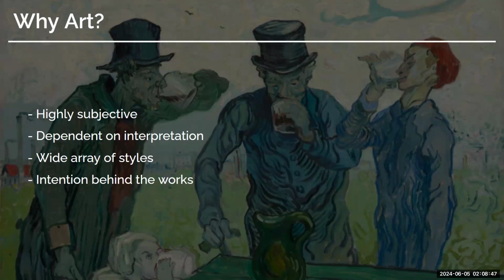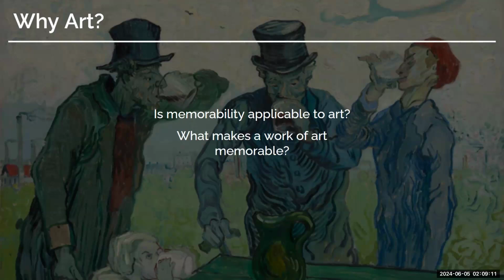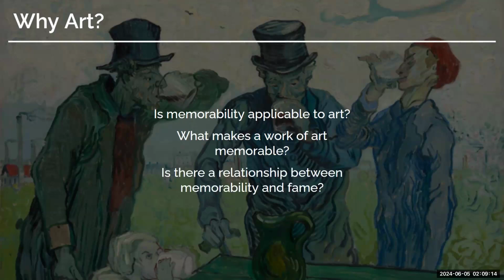And also there's an intention behind the work. As opposed to a picture of a naturalistic scene, someone making an artwork may actually want you to remember it or want you to come away with a specific message. So that's what makes it unique as opposed to other visual stimuli, which is what I'm really interested in. So because of that, our questions were, is memorability even applicable to something as subjective as art? And what makes a work of art memorable? Lastly, is there any relationship between the memorability of an artwork and how famous or successful it becomes?